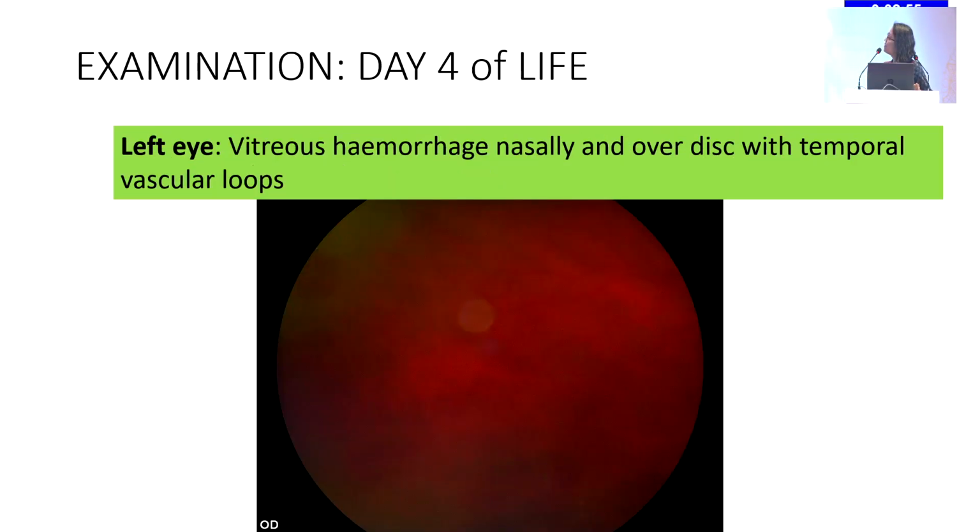So this is the left eye. This had vitreous hemorrhage and this was the red reflex noted by the resident. The vitreous hemorrhage was seen nasally and over the optic disc while the peripheral temporal retina was visible and vascular loops were there, but that is again not captured in the fundus image.